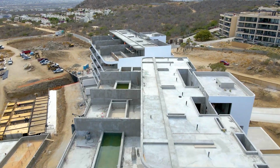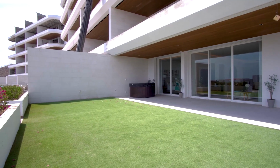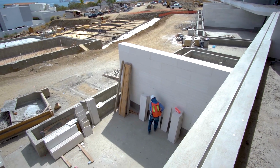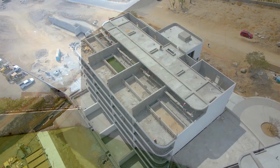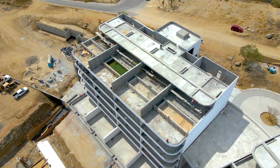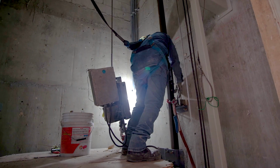In all apartments, wood ceilings are being installed on every terrace. Marble dividers are going in and interior carpentry is about to start in all units. In Tower 1, the elevators are being installed and the storage rooms are complete.